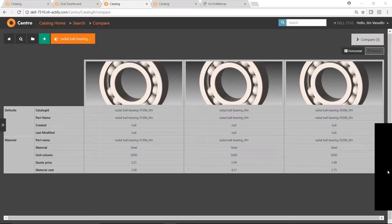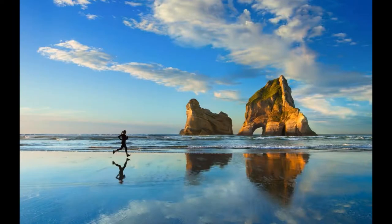Jay? Okay, so I've got to do this, right? So the question from the floor is, how does Actify get the information that's already existing in other areas of the system or other databases into the catalog, and does it have to be stored in a particular format or particular structure? Right. Okay. Got that. So that's the question.